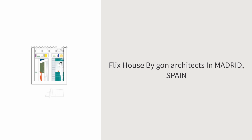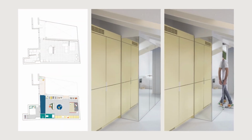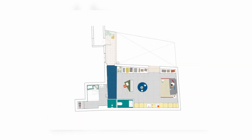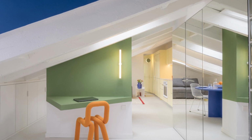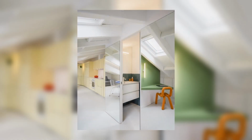Flix house by Gonzalo architects in Madrid, Spain. The current perception of the attics in the city center stands out for their potentially attractive character. They are elevated places, floating above the rooftops, partially visible structures from the street, not easily accessible, and sometimes associated with a bohemian life.